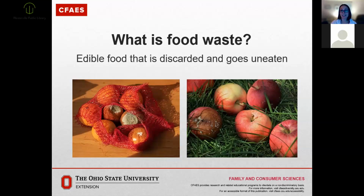The basic definition I'll share this evening is edible food that's discarded and going uneaten. So it could be buying the wrong things, too much of something. It might be the wrong item, it might be the wrong quantity, or just not storing it properly, you end up throwing it away. In essence, it is things going bad before they're consumed, or not using the food that we buy. So whatever the reason, whether you bought too much, you just didn't use it, it's edible food that goes uneaten.